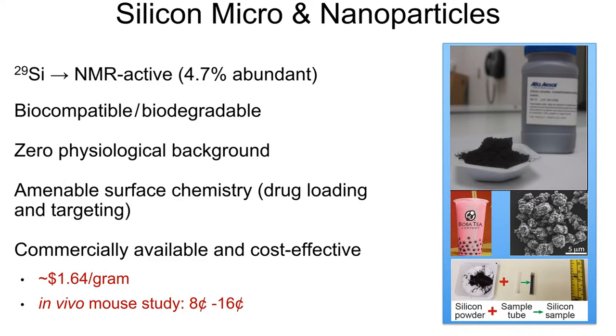My DNP is nothing with pyruvate. My interest is in silicon nanoparticles and micron scale particles. And silicon doesn't get a lot of love from NMR, to be honest with you, even though the silicon-29 isotope is NMR active, and it's a little bit less than 5% naturally abundant, and the gyromagnetic ratio is in the same ballpark as carbon, a little bit less, but not awful.